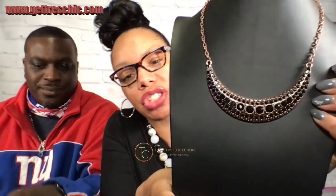So I'm going to get into some copper. I love, love, love copper. Okay, copper and brass, I think they're like my favorite finishes, my favorite metals, just because they're different. This necklace here is called Moon Child Magic. Now, I love this necklace, okay?